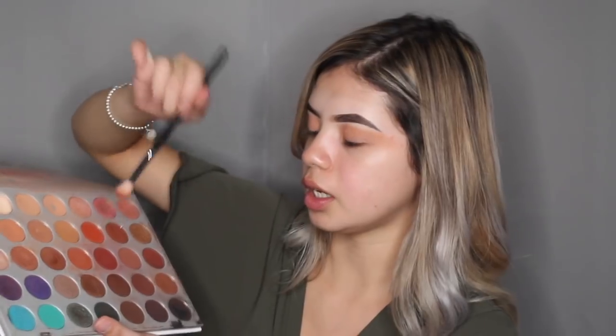Okay, so now I'm going to go in with this orange shade right here, and this is going to be the main eyeshadow color we're going to be using today. And I'm pretty much just going to go over the transition shade.